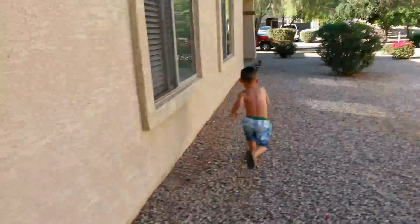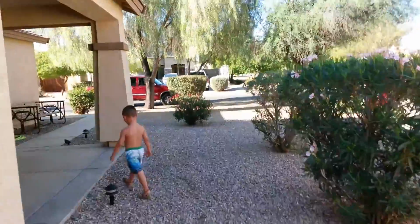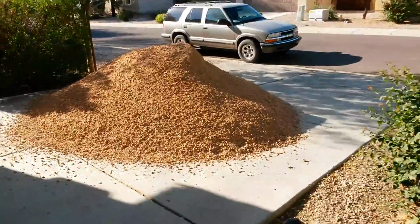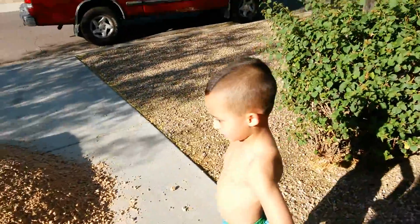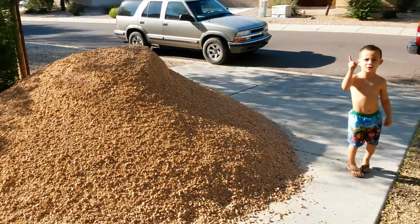We had stone brought in yesterday. Yeah, that's what I like to hear. There it is. That's what we got to move to the backyard today. All right, so we're ready. Are you ready? Yeah. All right. Daddy, I'll get the screwdrivers. Okay.